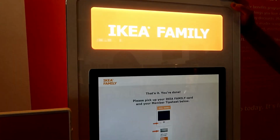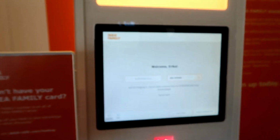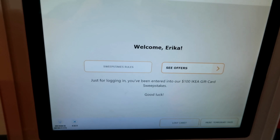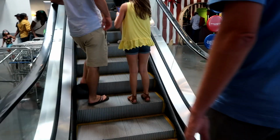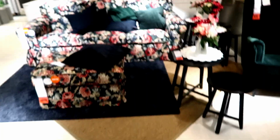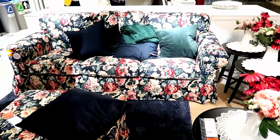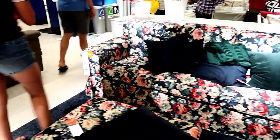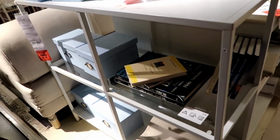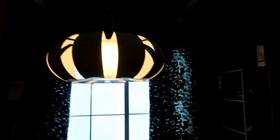Apparently you have to register this IKEA family thing to get discounts. So we're doing that. Welcome, Erica. Here we go. Oh. Is this in? This looks like a grandma's room, not an IKEA room. Interesting. Here's the bookcase I think we should get for Caroline's room. She says no. That looks really comfy. A cool room.